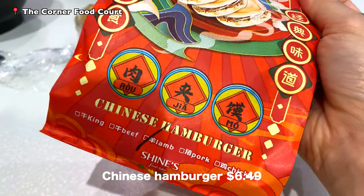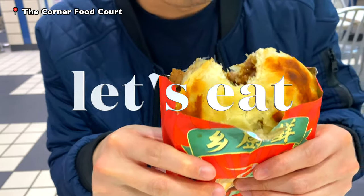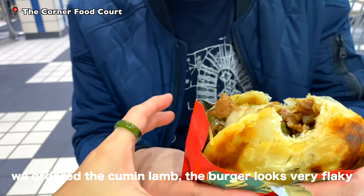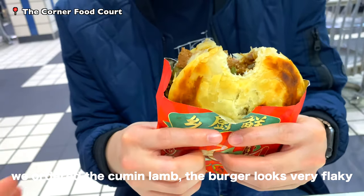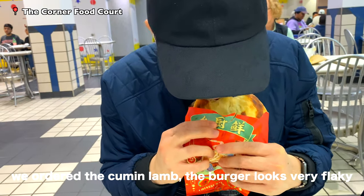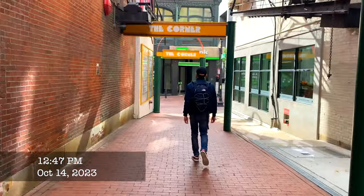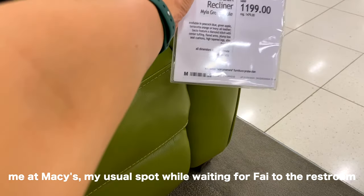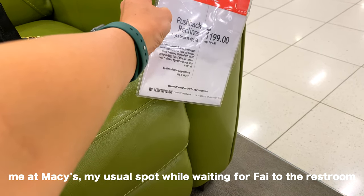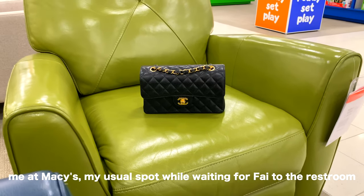The packaging is so cute. The Chinese hamburger. That's the Chinese hamburger. We ordered the cumin lamb inside. How is it? Looks very flaky. This is my favorite color so far. This is like $11.99. Hopefully I can get it back home one day.